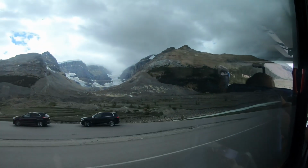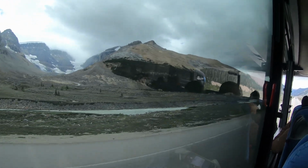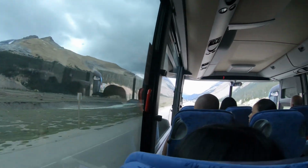Now water heads to the east towards the Atlantic, heads to the west towards the Pacific, and using this lovely river, the Sunwapta River, to our left, it's taking that water out to the north to the Arctic Ocean.